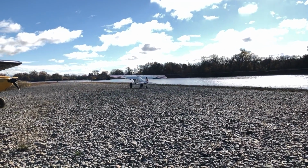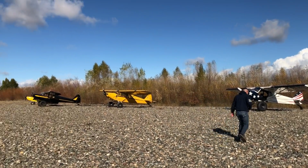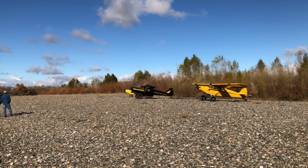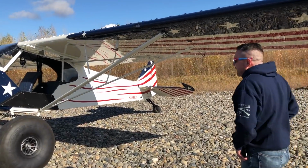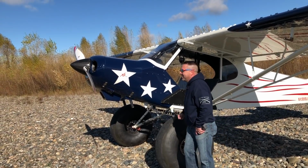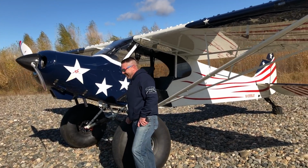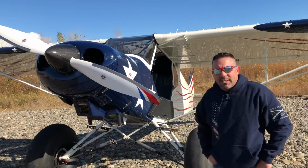Beautiful. Dude, that thing's sweet. That thing's gorgeous. Chad just joined us with his new Legend Cub. It's badass. I'll do a little walk around here. It's really nice. So when did you get this? Got it just before Oshkosh. Nice. Yeah, you're going to see that. You're going to say EAA written all over it. So how many hours on it now? It's about 80 hours on it now.